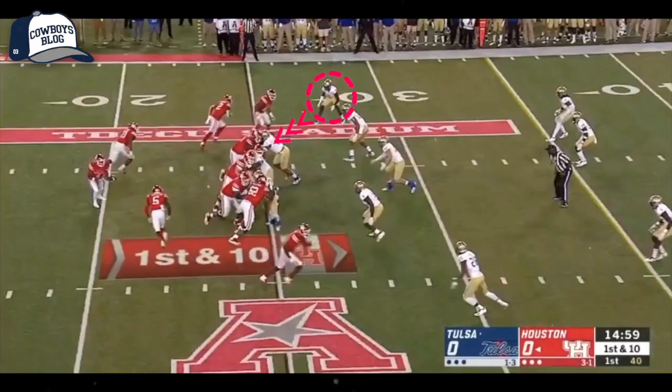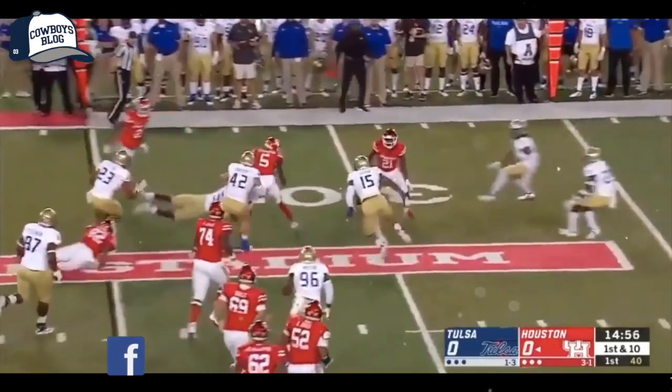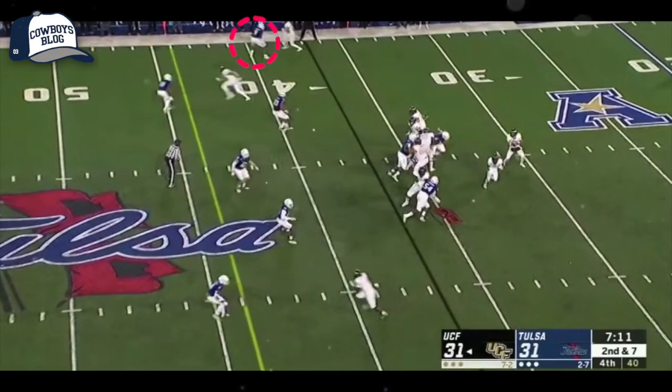This was a good game against UH, looking at the run defense, but you'll see him discard the wide receiver. He's very powerful. Bench 22 at the combine, and you see that he's not gonna get bullied by these wide receivers at the next level. Here you'll see Reggie Robinson make this interception.